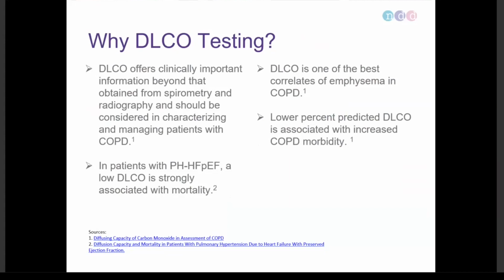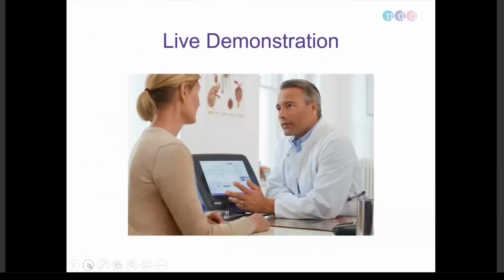And also a lower percent predicted DLCO is associated with increased COPD morbidity. It's a big factor. Right.